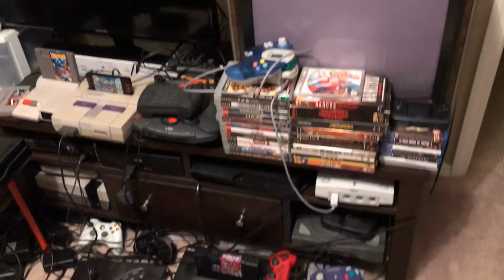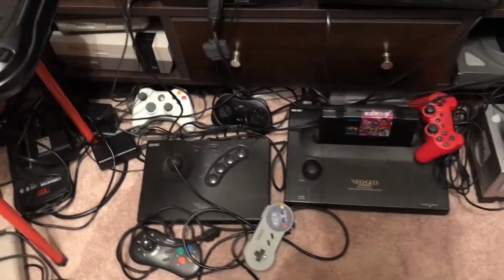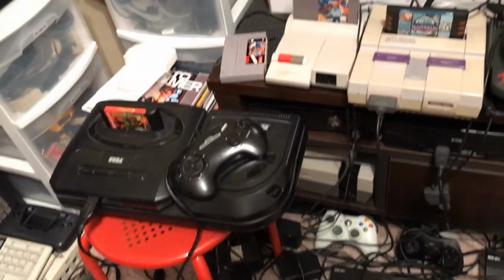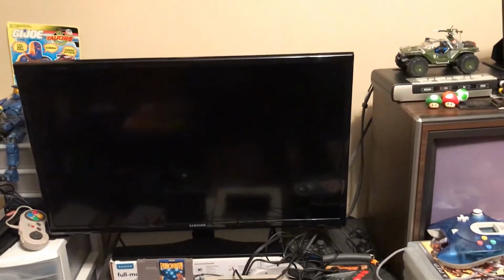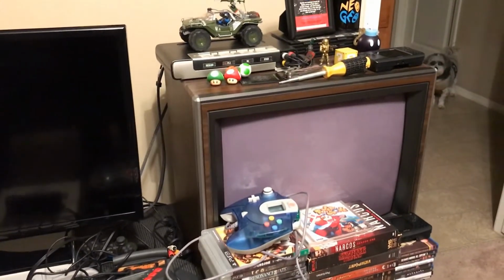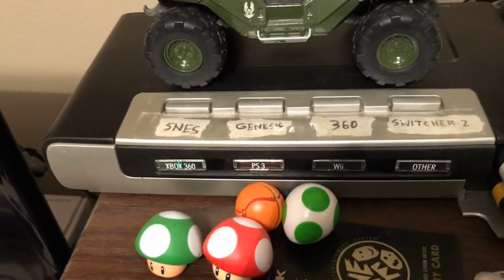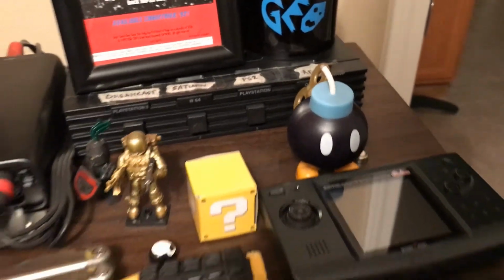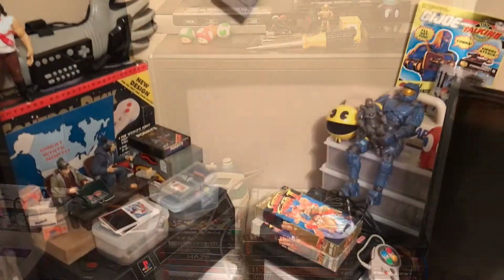Here's my main setup. I think I have about 7-8 systems hooked up right now. Super Nintendo, Nintendo, Sega Saturn, Dreamcast, Neo Geo. They're all hooked up to 2 switchers going into the LCD TV, and then occasionally I'll play some games on the CRT, which was my first TV growing up that I played a lot of games on.